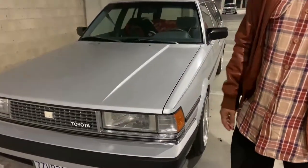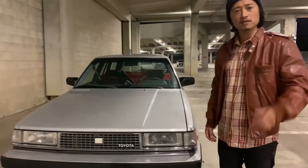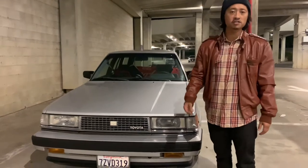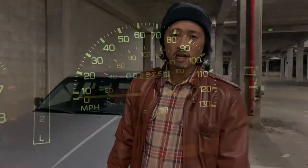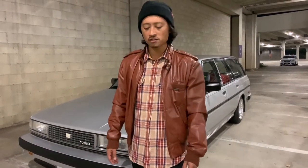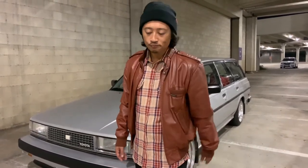This is our more recently acquired vehicle. It's a 1986 Toyota Cressida station wagon. We picked this up right before 4th of July. It's only got 88,000 miles on it right now. We picked it up, it had 86,000 miles. It was pretty low for the year. It basically sat in the garage for like 10 years. We're the third owner, so that's pretty cool.